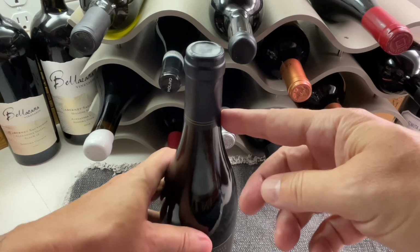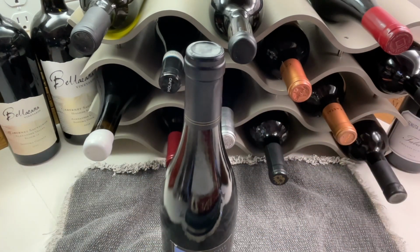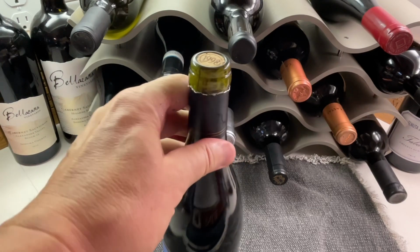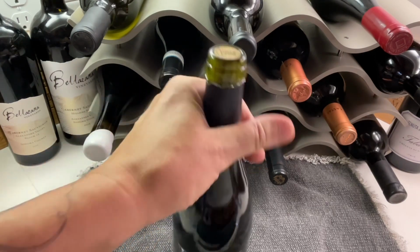Ideally, it should be no more than a finger width from the base of the cork to the point where the wine tops out in the bottle. This one is perfect. The gap is maybe a quarter of an inch. Check the condition of the cork. There should be no signs of leaking.